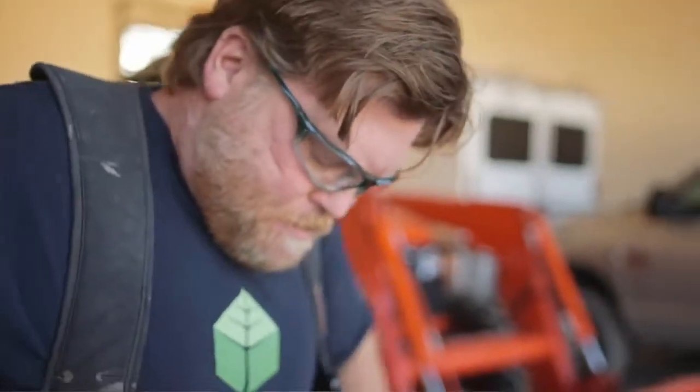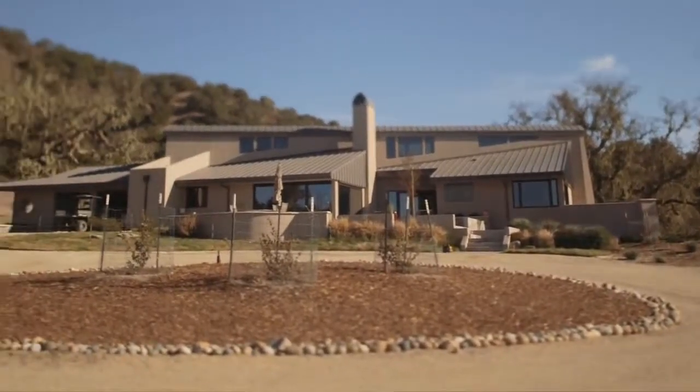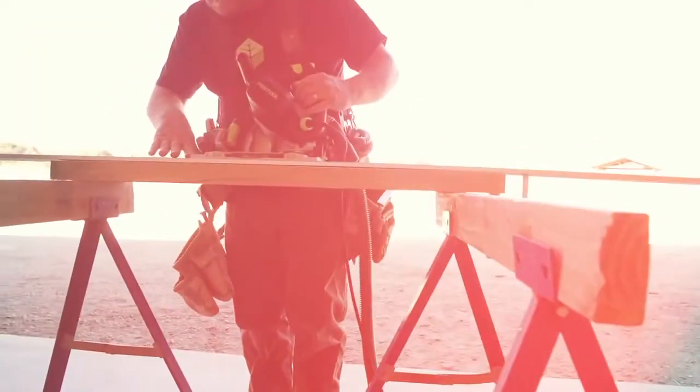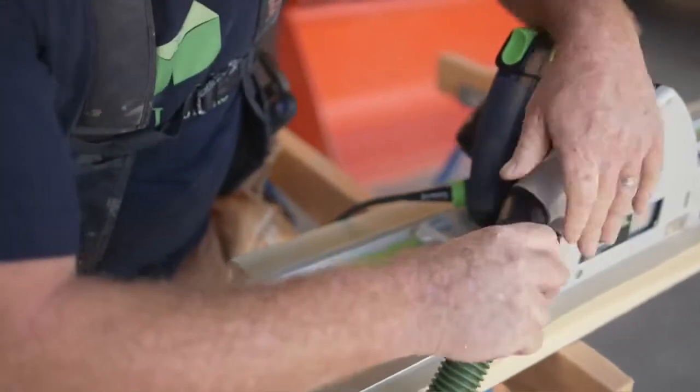The main house is a pre-contemporary design, and so there were some baseboard details, there were some trim details that had to be super clean, just really lines that were unforgiving. And so having the ability to use things like the track saw to be able to make those cuts, to be able to make miters and just make it all work out really well was super helpful.